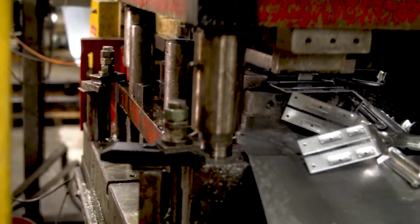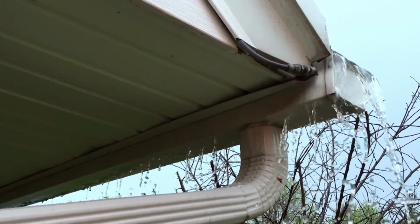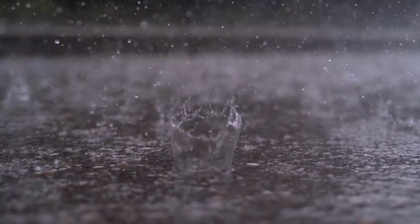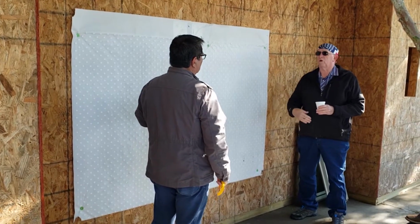The number one problem in America, I would even say all over the world, is water leakage. The water would come inside of the building. How are we able to prevent it? That is the issue that we at Tamlyn are trying to solve, a major issue with the architect, with the engineer, and even with the contractor.